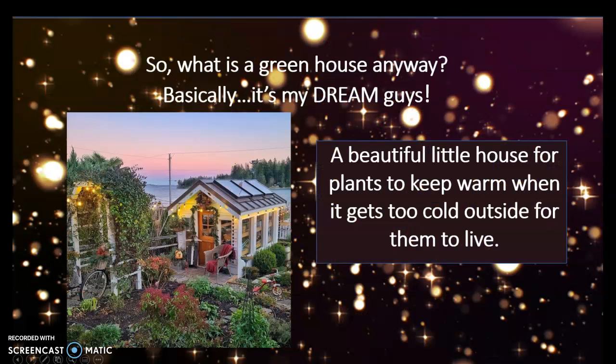So let's talk about what a greenhouse is, because basically it's my dream, guys. I have over 40 houseplants, and I'm sure that my husband wishes we had a greenhouse so they were not all in our house, but I don't have a greenhouse yet. But a greenhouse is basically a beautiful little house where plants get to keep warm when it gets too cold outside for them to live.